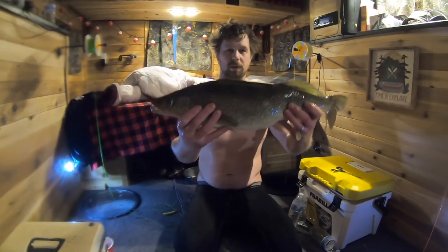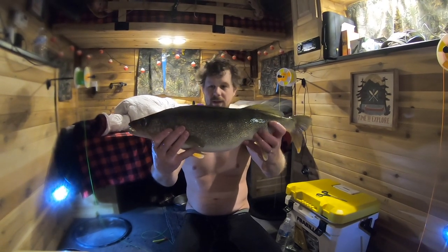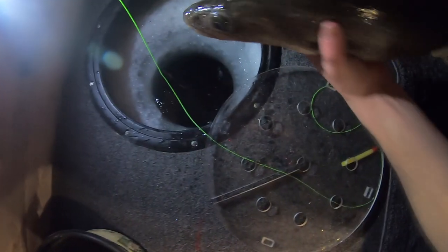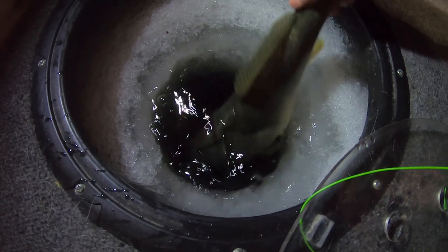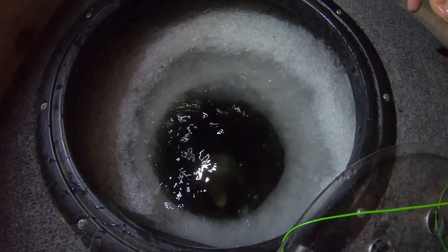Well, guys, it was a long night, cold, furnace trouble, but it pays off when you start to catch fish like that. So we're going to get a picture quick and then get him back down the hole. All right, guys, let's get this beautiful fish back here. Wave goodbye.